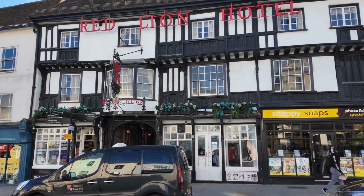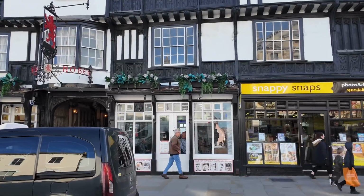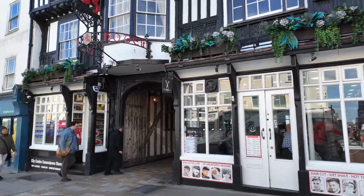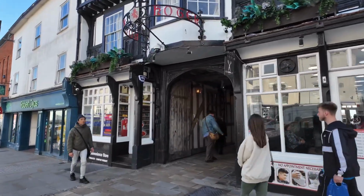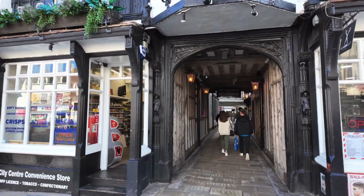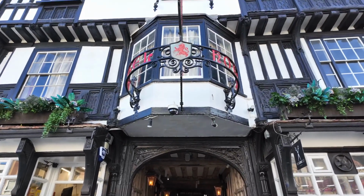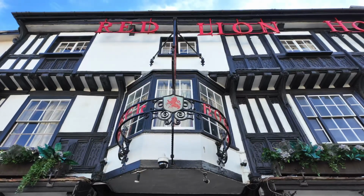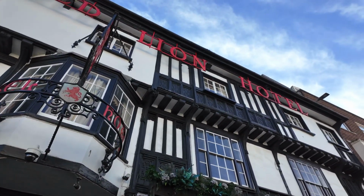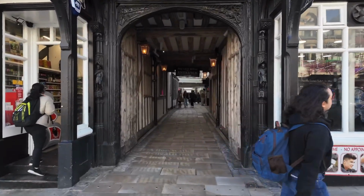Fantastic. 1481. Wow. I bet that's got a story or two to tell, that particular place. Wow. Look at this entrance. That is incredible. So the hotel today, as you can see, the Red Lion Hotel. And let's have a walk through here.